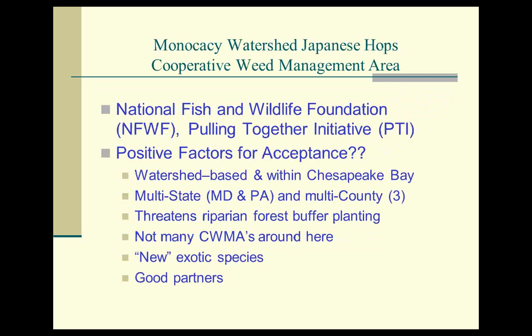And it was eventually accepted, and some of the reasons why I think that it was accepted were that it was watershed-based, it was within the Chesapeake Bay watershed, which was kind of important, particularly at that time, and it was multi-state. Both Maryland and Pennsylvania were included in that watershed, and multi-county. Three different counties were involved. It was something that was threatening riparian forest buffer planting, which was very important. And we didn't have any other CWMAs around here at that time, so it was sort of a pilot project, so to speak.